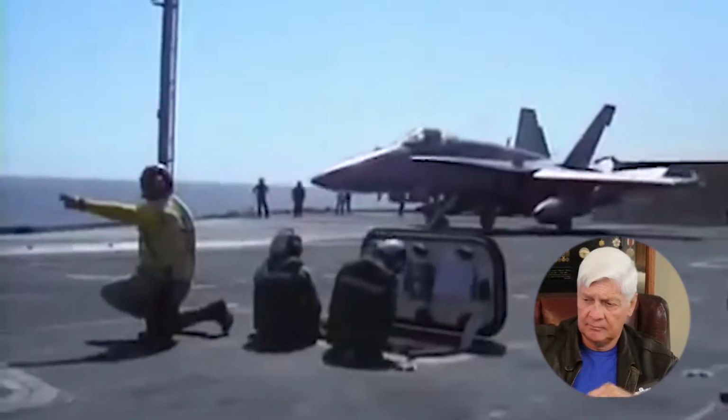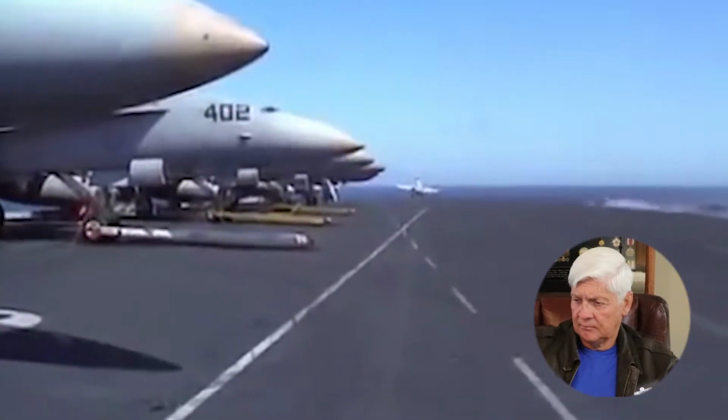They were loaded down with 2,000-pound bombs, but unlike previous Navy aircraft, Hornets were designed to go from the ground attack role to the dogfight role with just a flick of the switch.